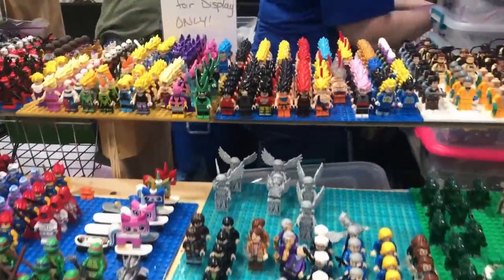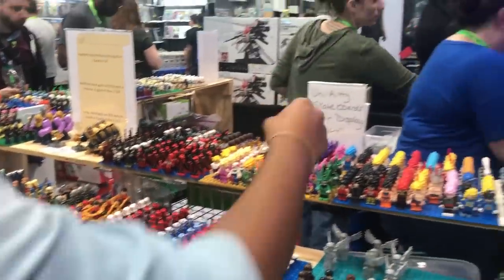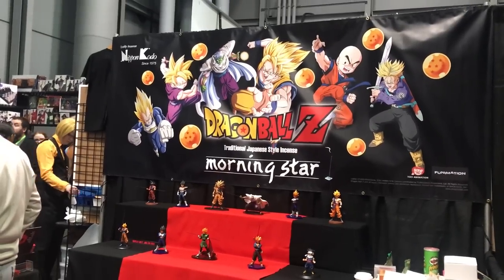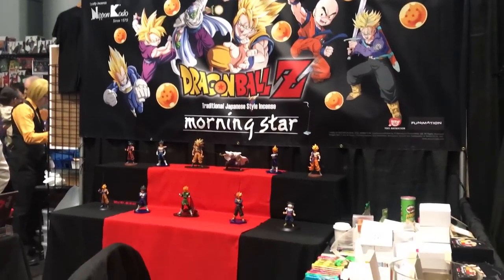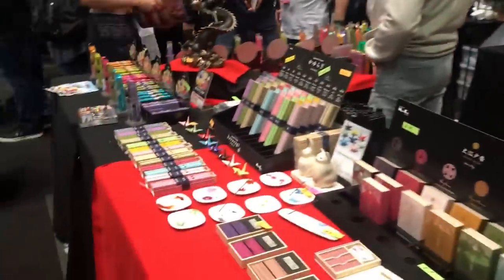Oh, there's Goku Black. They have Cell, Broly, Trunks, Beerus, Vegito Blue. Look at this booth, guys. This is the Dragon Ball Japanese Incense Morning Star booth. They got figures. I've seen their booth before. And they got the Dragon Ball Incense over here. It's pretty awesome, actually.